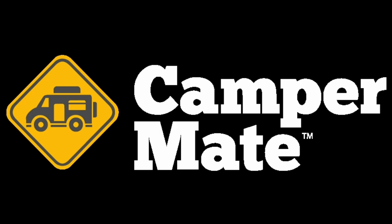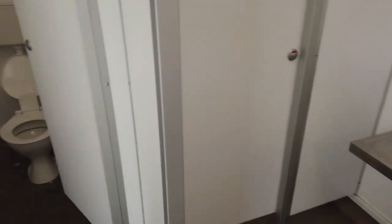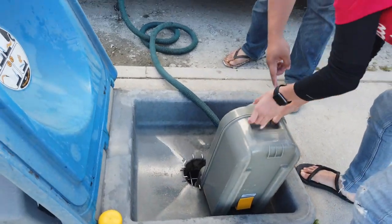1. Campermate. This is an amazing app. I think everyone needs to have Campermate. Of course, there's a lot of other applications that you may install, but I think Campermate is the most user-friendly one to me. Dalam Campermate, dia akan tunjuk dekat korang where is your next toilet, where is your next groceries, where is your next petrol station.